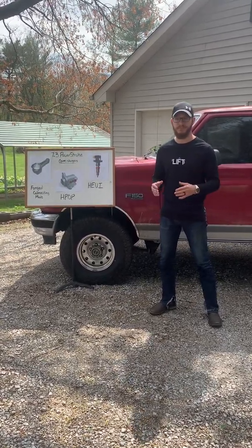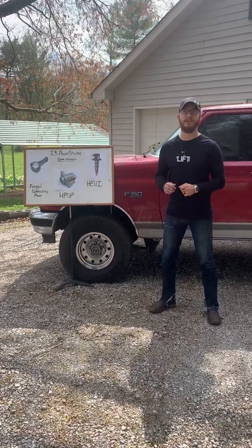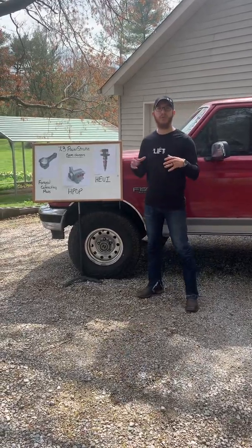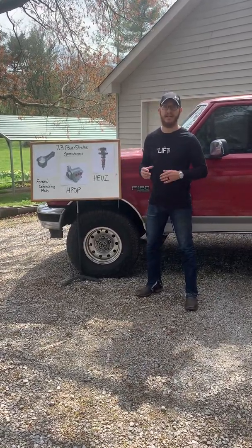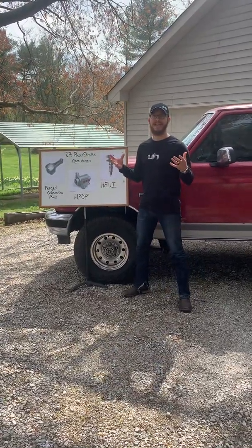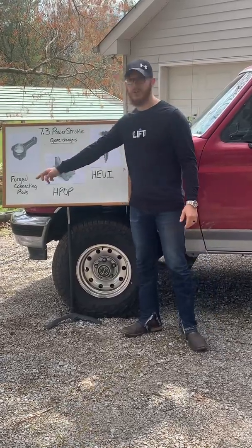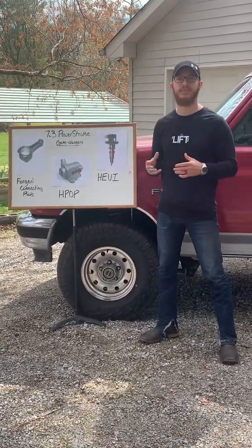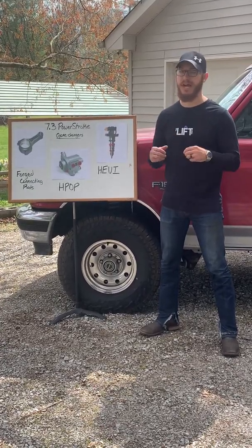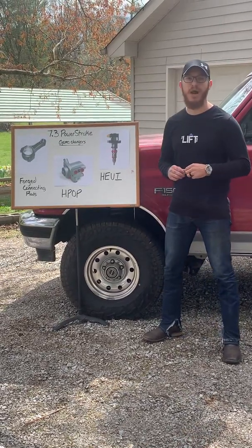liter diesel. In 1994, Ford decided to take this 7.3 liter diesel and add a few things to it, or as I like to call it, game changers. Now, what was so different about this change that they made in 1994? Well, since the diesel turbocharger was adding so much torque and so much jump to the engine, they needed to add forged connecting rods. The previous connecting rods were just cast and powder coated, so they were snapping and breaking, which was obviously causing a lot of complaints with customers. With these forged ones, we do not have these problems.